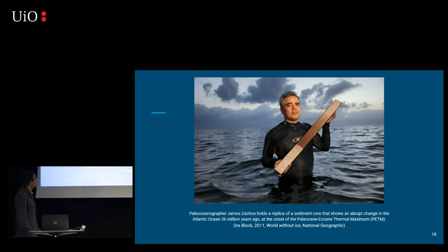Here we have a famous oceanographer, James Zachos, who is holding a sediment core. We can see this transition of colors from light to red, and this indicates the acidification of the sea at this time. So if you notice, all these effects are similar to the effects that are happening now with the current climate change. And it happened 56 million years ago.